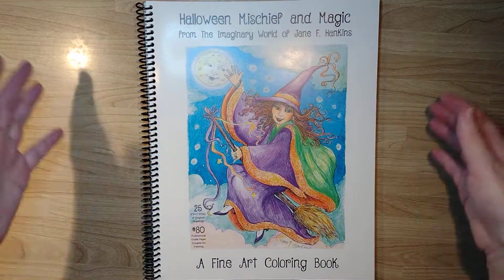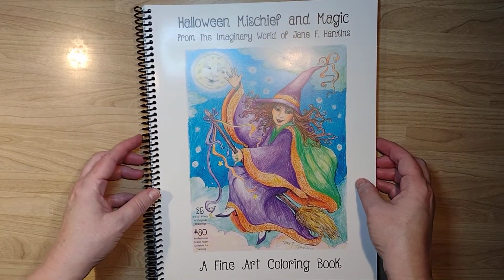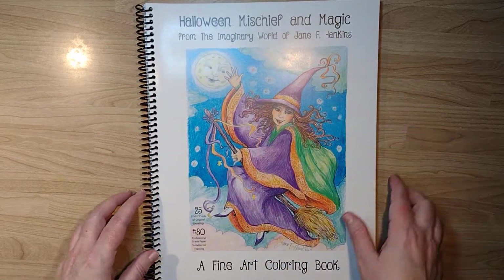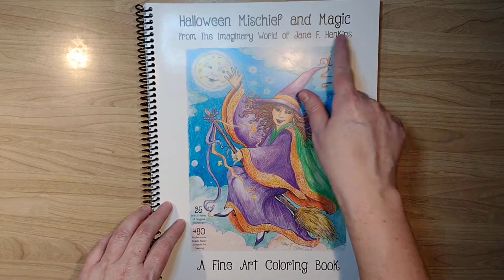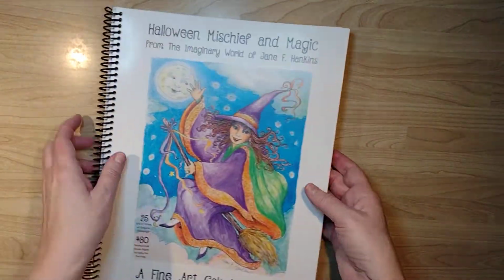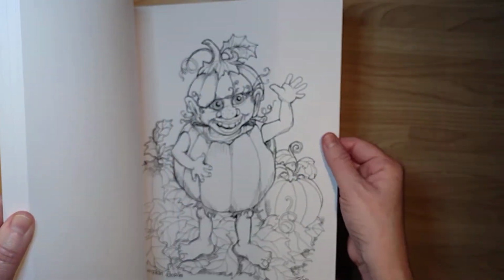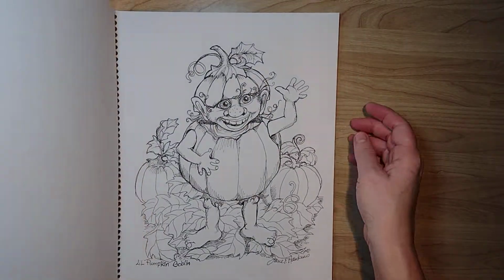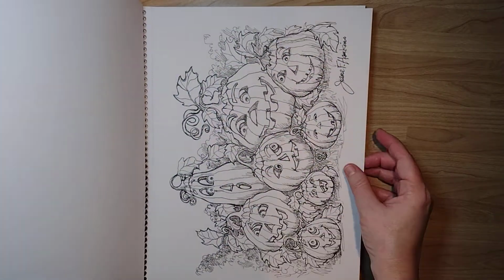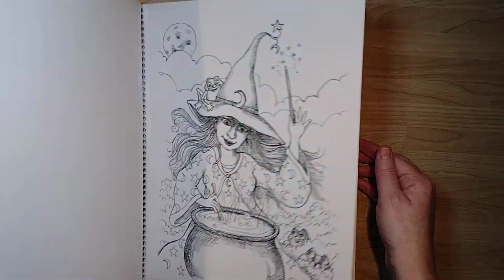This one is the 9x12, which really barely fits in my camera. But this is Halloween Mischief and Magic from the Imaginary World of Jane F. Hankins. Fine art coloring book. It's spiral bound, as you can see, and it's got pretty thick, really smooth paper. Although I think in some of the reviews that I saw online, people said that you could pretty much throw anything at the paper.